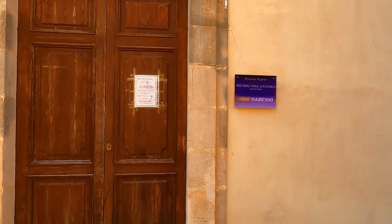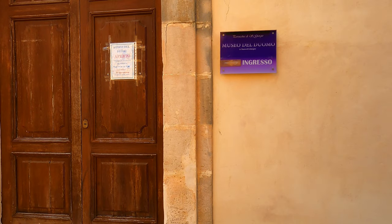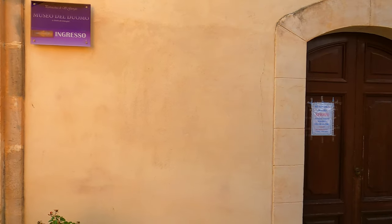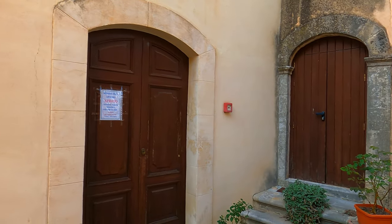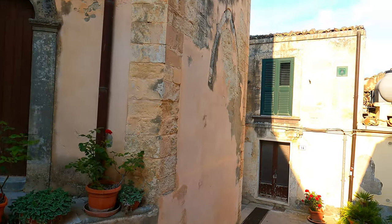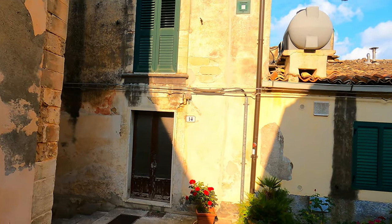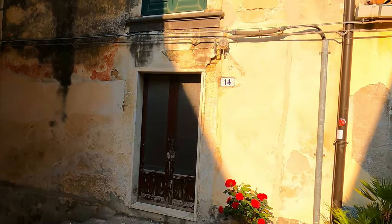The entry of the Museum of the Duomo is here, open Friday, Saturday and Sunday from 10 to 1 o'clock. So only 3 hours, only on the weekends they open the museum.